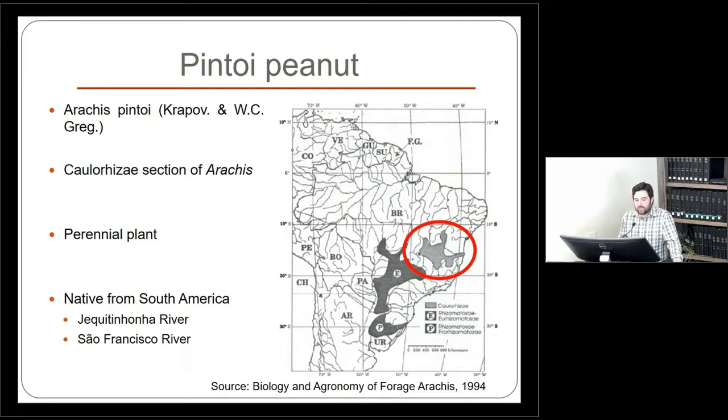So Pintoi peanut, also known as Arachis pintoi, is a species from the Caulorhizae section of the Arachis genus. Also, it is a perennial plant, and like all of the other peanuts, it is native to South America. And this one particularly is native to the valleys of the Jequitinhonha and São Francisco rivers in south of Bahia state and north of Minas Gerais in Brazil.